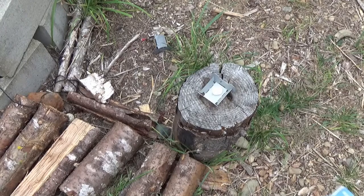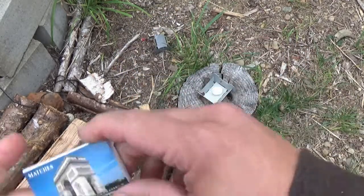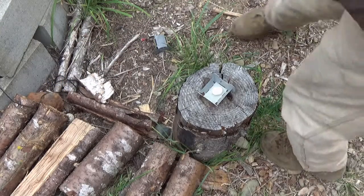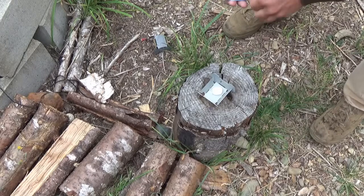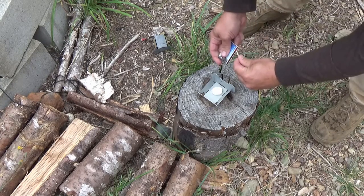Now let's get my fire started up with my matches featuring the Eiffel Tower, or, if you prefer, the Arc de Triomphe. So, I did scratch a little bit of the fuel tab up so it would light more easily. Let's see how she rolls here.